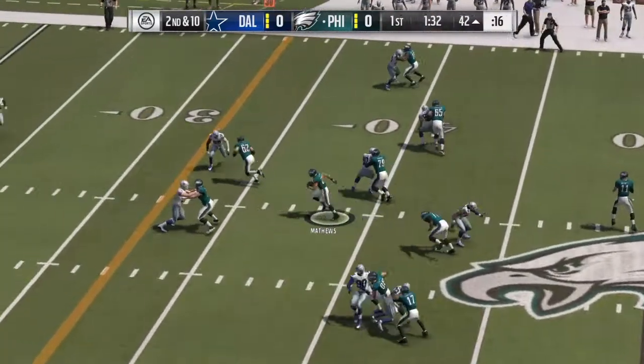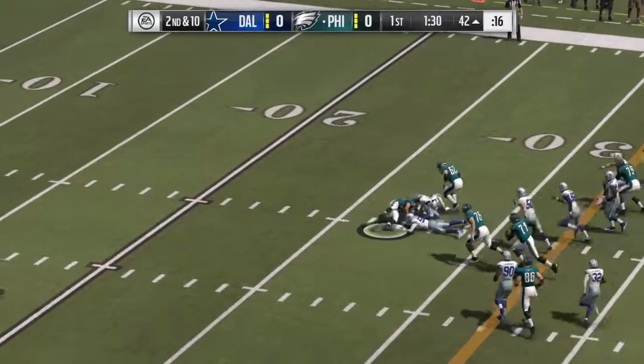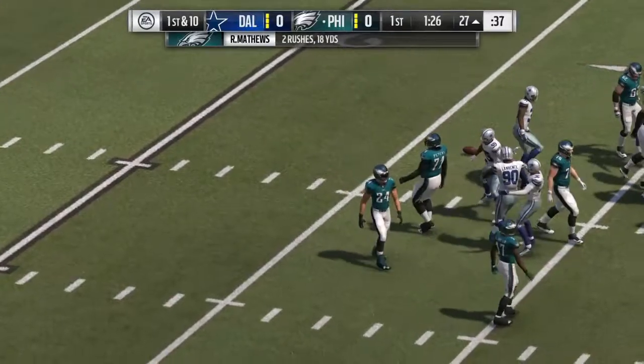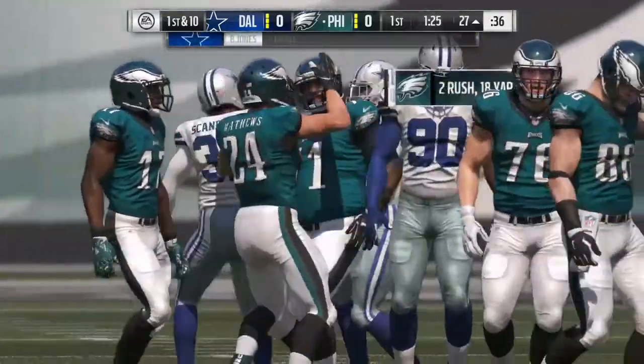On 2nd down, Ryan Matthews. And he's going to get this inside the 30. And a nice carry there of 15 yards.